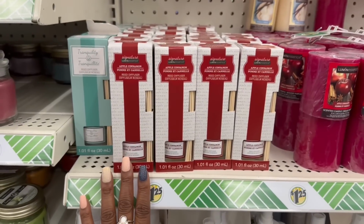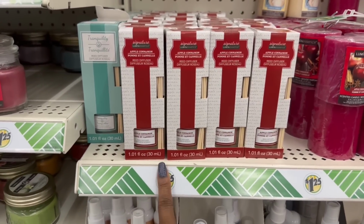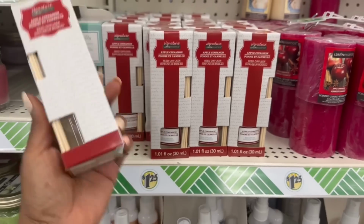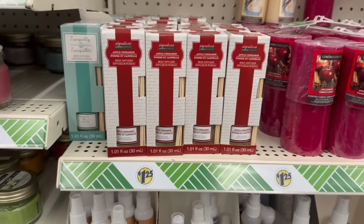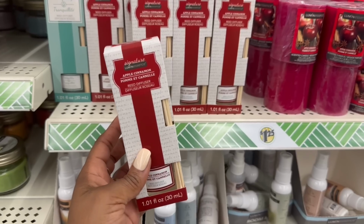They have these diffusers here. I feel like I've seen Tranquility before, but this apple cinnamon is new to me. It probably would be really good in a small space. I think I want to grab this, in the cart.